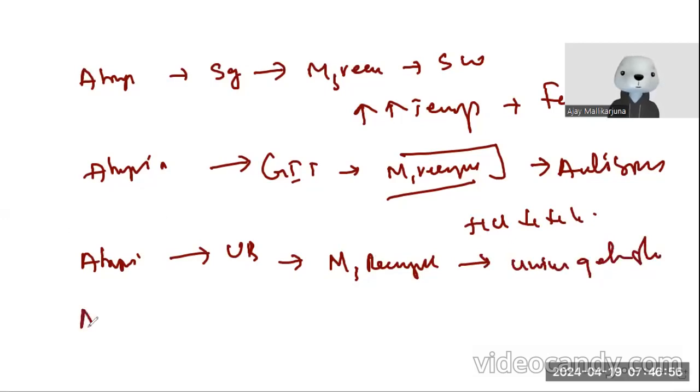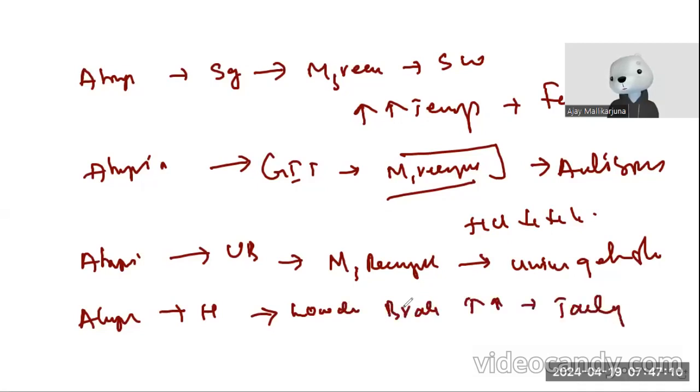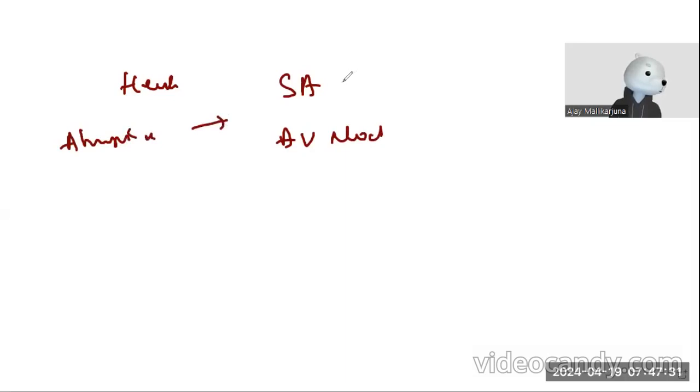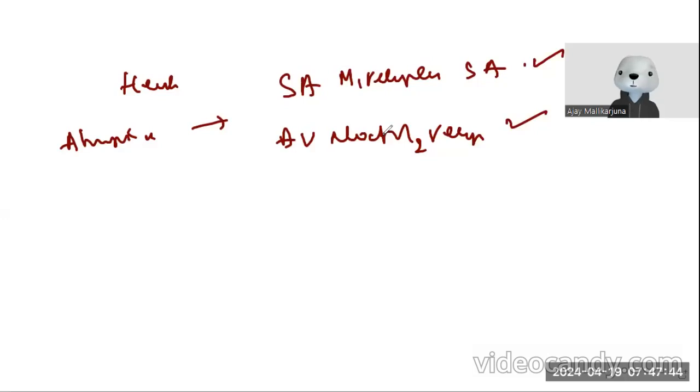Next, atropine action on the heart. At low doses we will see bradycardia, but at high doses we will see tachycardia. What happens in the heart is there is an SA node and an AV node. So atropine blocks M1 receptors present on the SA node and M2 receptors present in the AV node. Okay, so this is the story.